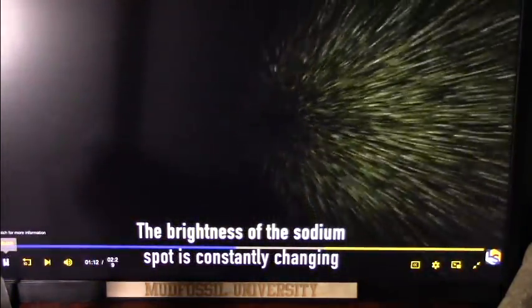That fuzzy sodium spot always appears at the same time each month, but strangely, its brightness is constantly changing. You see that? Strangely, its brightness is constantly changing. One month it might be bright, the next month it might not be. It depends on what we're running into, or it is running into, and the sun is running into.